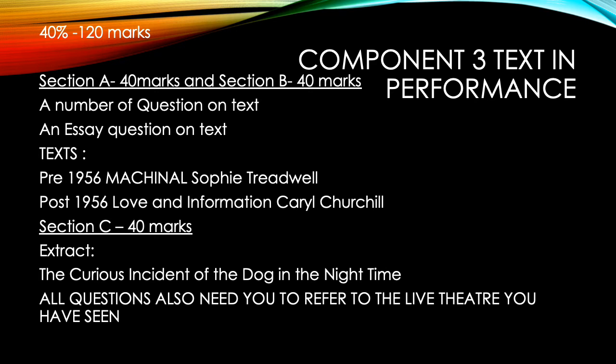So if you haven't already, look at the National Theatre. Dip in to see there's lots of available performances out there. The more you see, the better it will be for you. So try to see a range of different types of theatre, and perhaps your school had Digital Theatre, which means you're getting access to watch lots of different performances.